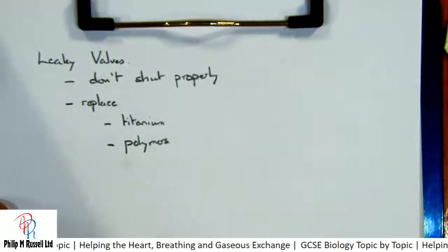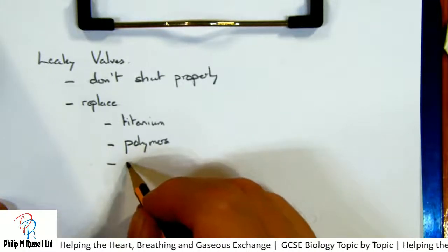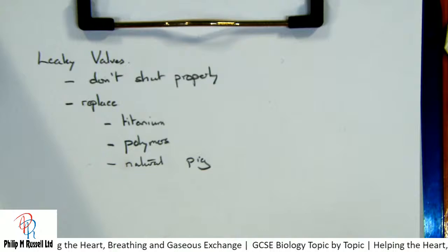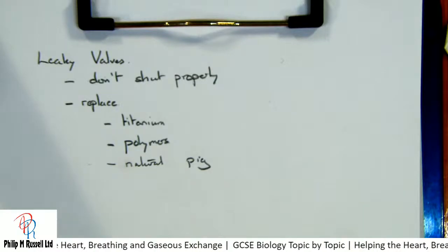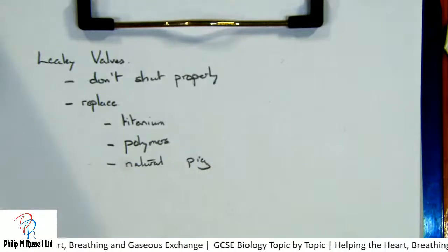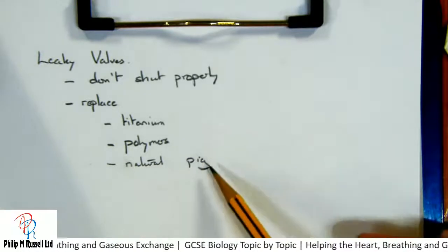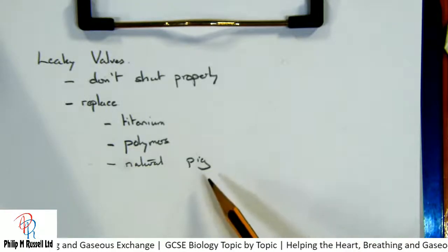There are other choices. We could use something that's natural. And a pig is the obvious choice. And the reason we choose a pig is size. A pig's heart is about the same size as a human's heart. So we've got a large supply of this, but there are some people who object to having this on ethical grounds.